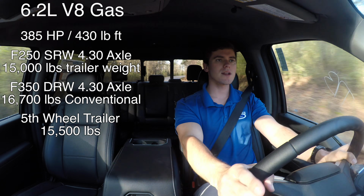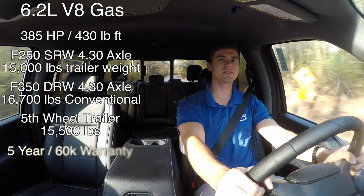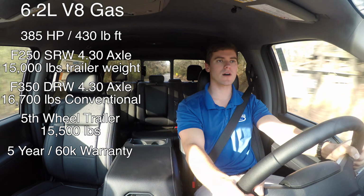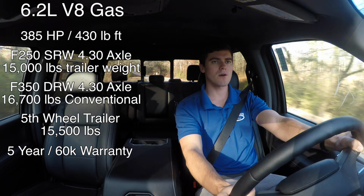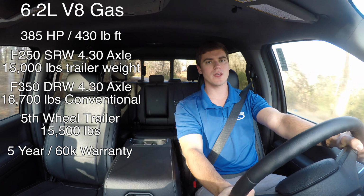So one other thing you need to consider as far as the specs and what comes with the vehicle is a 5-year, 60,000 mile powertrain warranty, which is lower than the diesel engine. The diesel gets a 100,000 mile 5-year powertrain warranty, so you do get a little bit less of a warranty when you consider the gasoline engine.